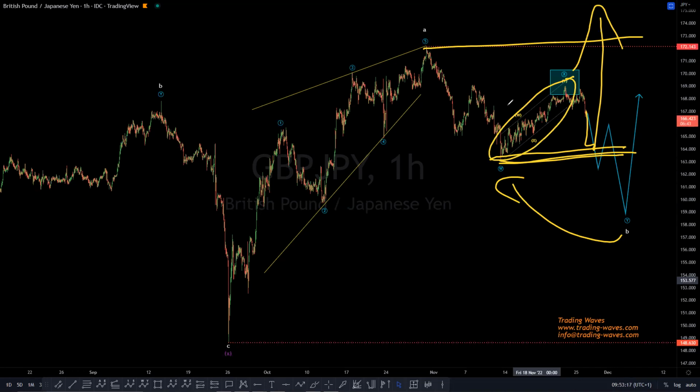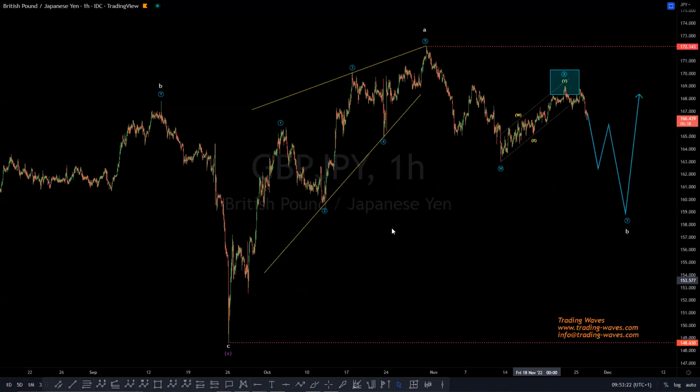But how we will be viewing that is a question that may arise. I'm not sure how you guys will be viewing it, but we already have a way to look at this. And remember, this would be C higher, right? If this is B here, this move will be part of C. And C is usually impulsive, or it could also be an ending diagonal, all right? Then we would be looking at this move in such a way that it would make Elliott wave sense as part of wave C.